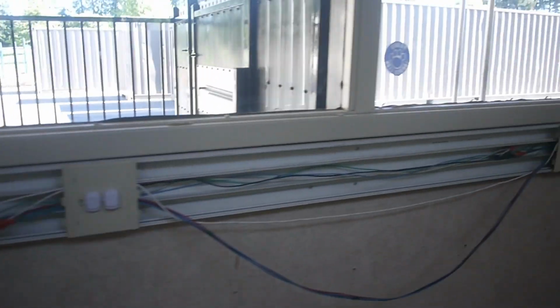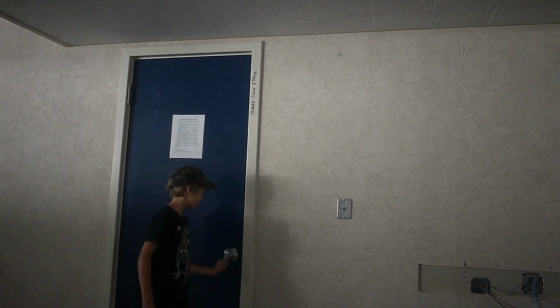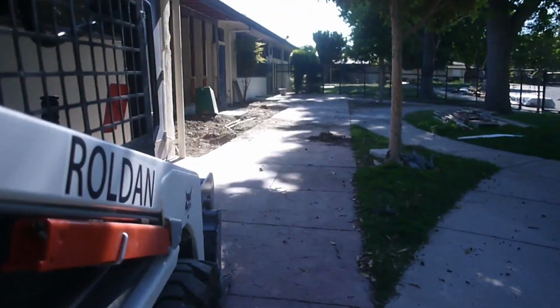Bro, look, there's wires. Okay, let's go away. Don't. Okay, go. It's closed. Okay, let's go. I can't believe we actually got inside of this bobcat.